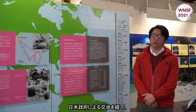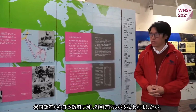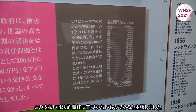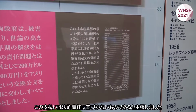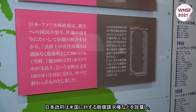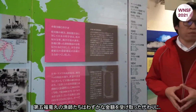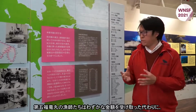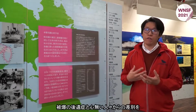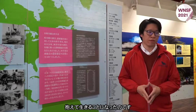After negotiation between the United States government and the Japanese government, the United States government paid $2 million to the Japanese government, saying it was not a compensation based on legal responsibility. However, as a result of this payment, the Japanese government waived its right to claim compensation against the US government, and the case was closed. Fishermen of the Daigo Fukuryumaru received some money from this payment, and they had to live with the after effects of radiation exposure and discrimination from people, without any support.